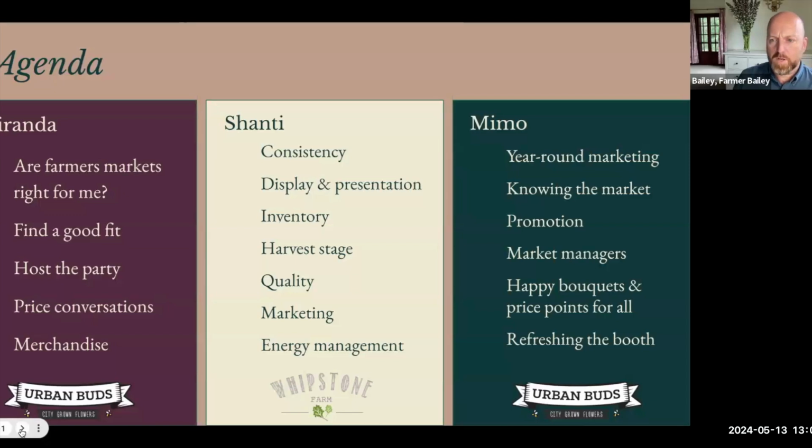Just take a look at this. I'm not going to read it to you. These are the points that each person is going to set out to speak to today. We may not hit everything. We have a lot of questions. If you have more questions, put them in the chat.